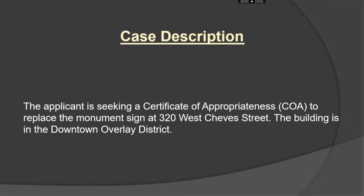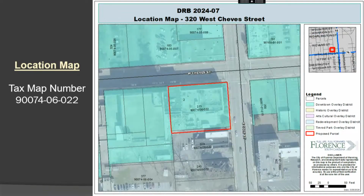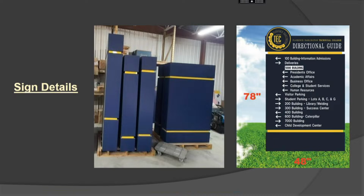Staff? This is right across the street, pretty much from the previous one. This is the Florence-Darlington Technical Building at the corner of Chevis and South Coit. You may have noticed they currently have a monument sign. It's looking a little shabby, so they just want to replace it. It will be the same shape. This is the details of it, and it'll be a little bit taller and a little bit wider.